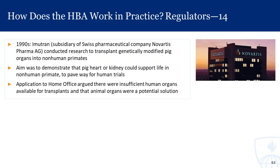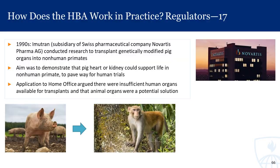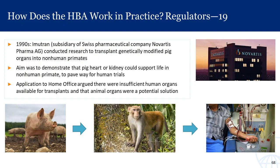So they justified their application on grounds that there weren't enough human organs available and that animal organs might provide a potential solution. The idea was the organs from pigs would be tried in primates, and then, for example, in the case of kidney disease, it would mean that patients would no longer have to go on dialysis but would be able to have a transplant.